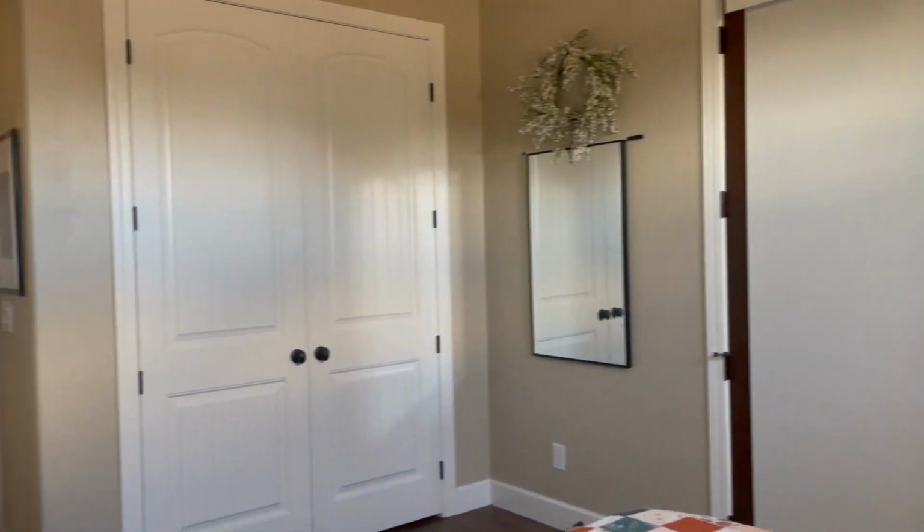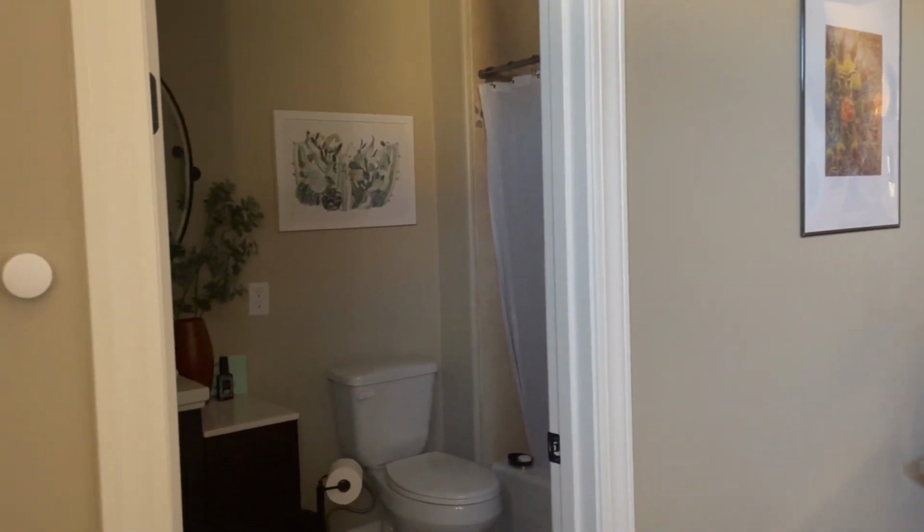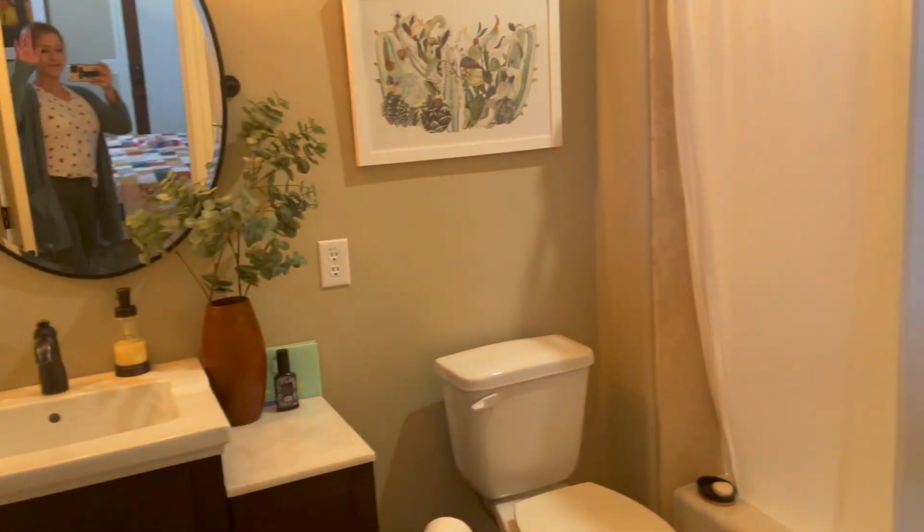So there's the yarn closet. I love this bathroom. Why am I showing you a bathroom? It's just so simple and pretty. Hi.